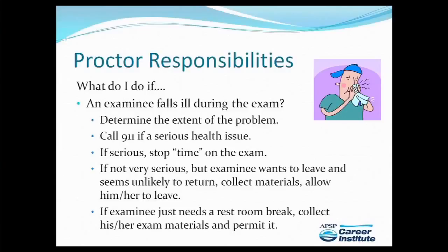offer back the appropriate extra time when the exam resumes, but that would be a minor consideration in light of the circumstances. Now, if you have a situation in which a student just expresses his or her desire to stop the exam due to illness and leave, that's fine. You simply collect the incomplete exam and all the test materials and allow them to leave. No return should be permitted in that circumstance.